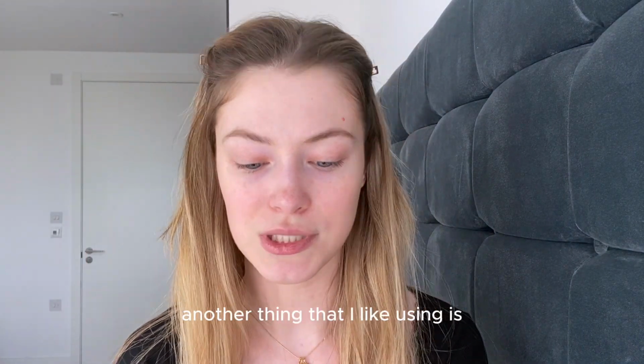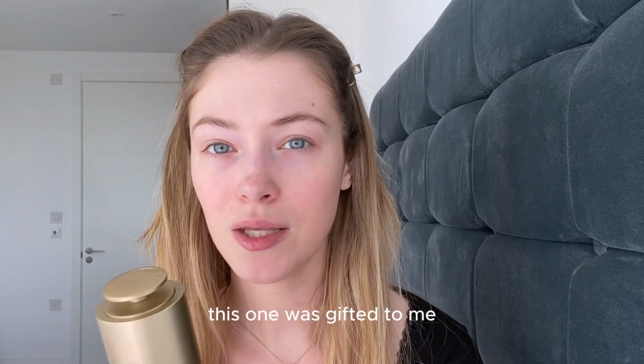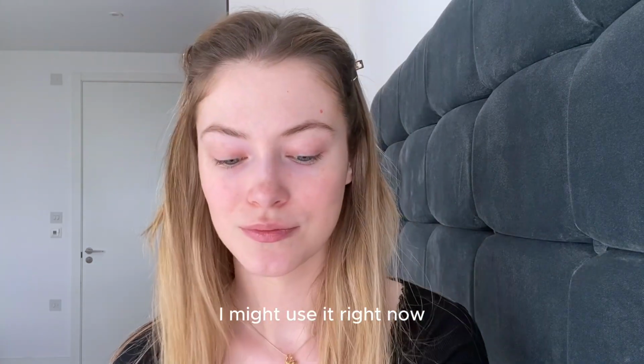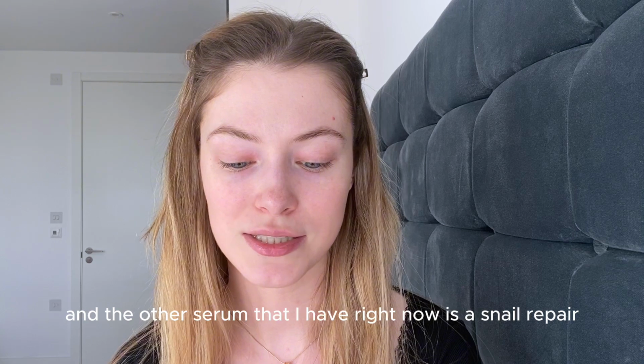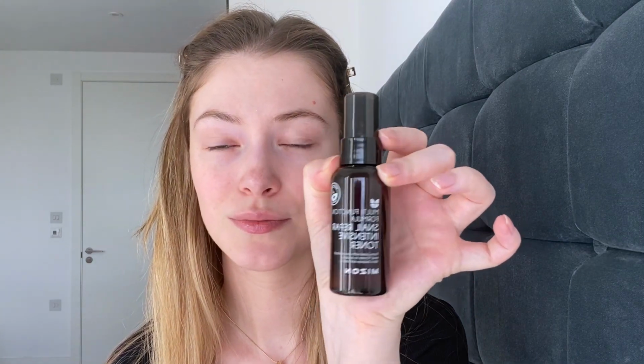Another thing that I like using is Clarins Double Serum. This one was gifted to me, but I like it so much. When I use it, I always feel like, oh, I'm treating myself. I might use it right now. And the serum that I have right now is Snail Repair by Mizon. I like it very much.